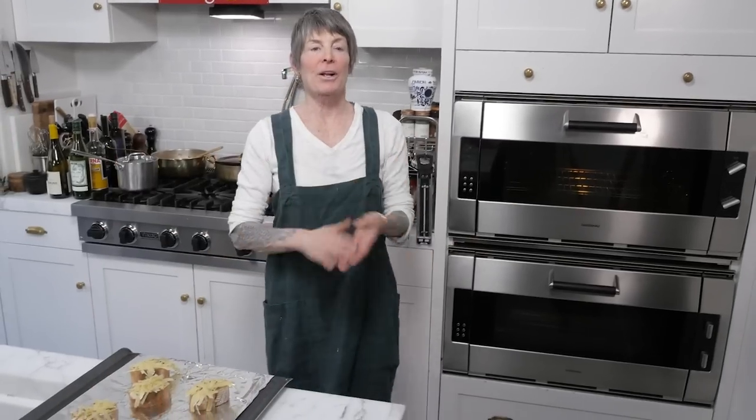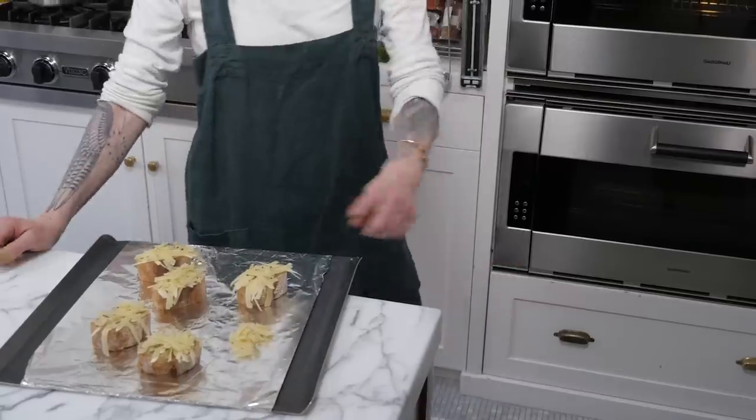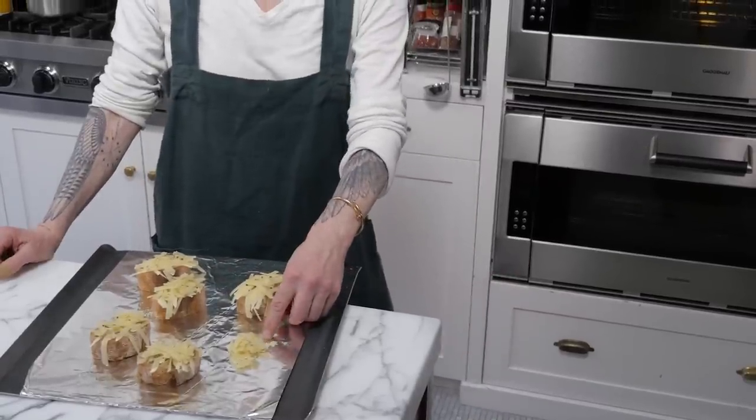Now we're gonna make our croutons. Basically, in your timing, your soup is hot. They can see you do this. I'm gonna broil these, but I'm gonna keep an eye on them. Now this is an experimentato.